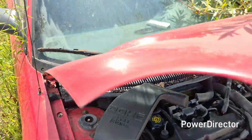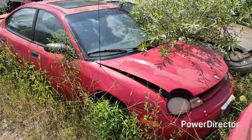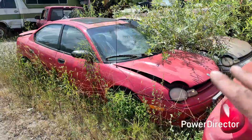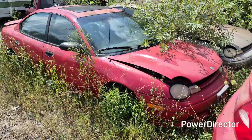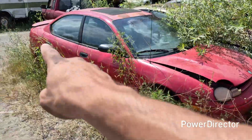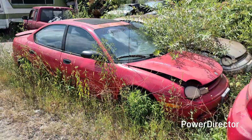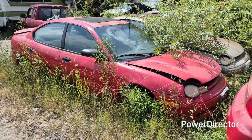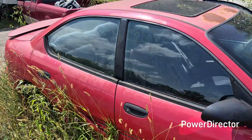Always kind of like the Neon. I know a lot of people hated these, but I like them. They're kind of nostalgic for me. My aunt had a red one similar to this. I don't think it was as loaded up as this one, but she had a red Neon and it had the little bubble hubcaps, and she hated that car, like freaking hated it. And then she traded it on a Honda CR-V. But that's besides the point.